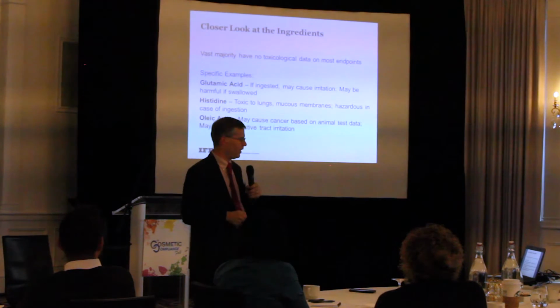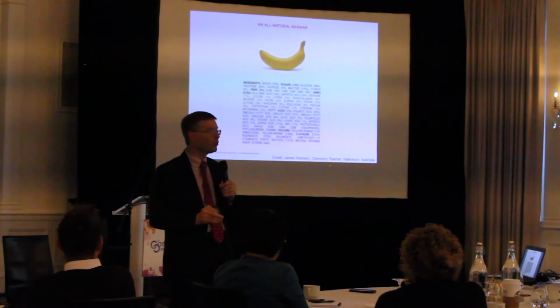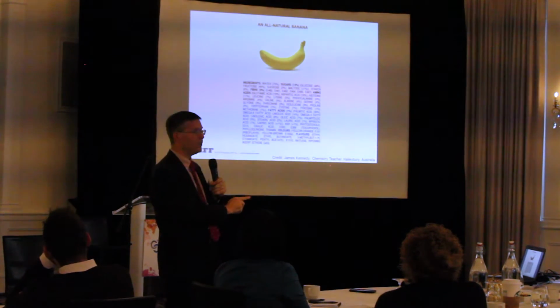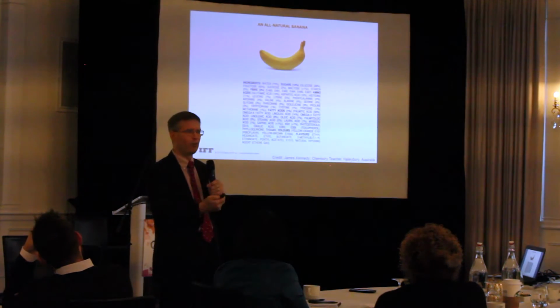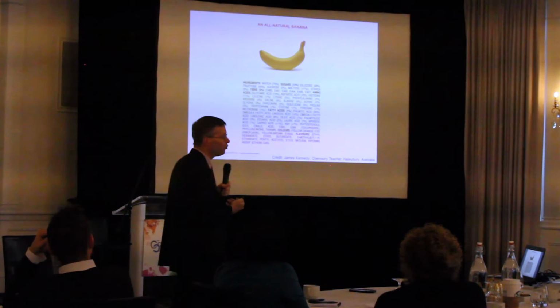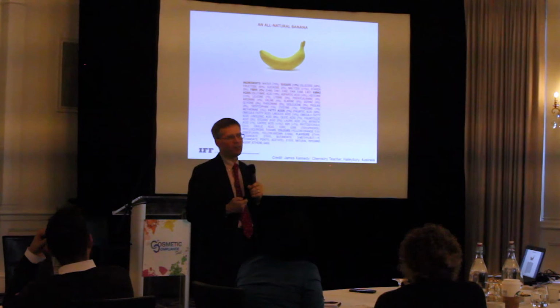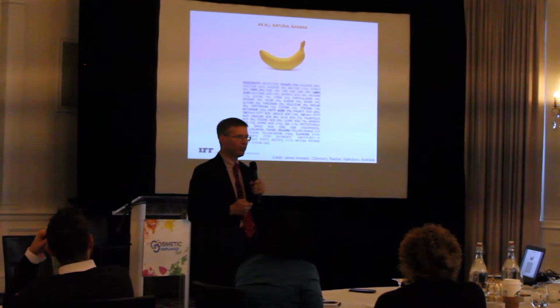Okay, this product, if you haven't seen this slide before, this is a banana. Okay, no one's concerned about bananas. But if you gave that ingredient list to someone and didn't tell them it was a banana, this would be a problem for them. And that's the challenge we have with our ingredient list. When you start breaking down the ingredients in any consumer product down to those levels and looking at the various toxicity studies you have or don't have, it's a very, very difficult discussion.